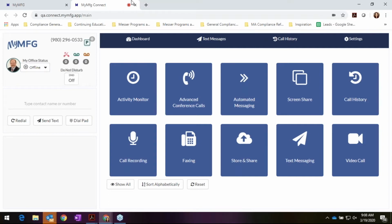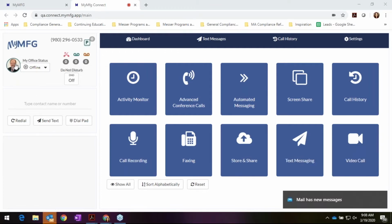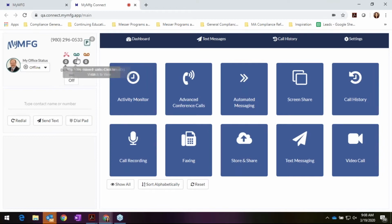Once you get into the Connect feature here, you're going to see a lot in front of you. You're going to see the MyMFG section here, which gives you details around your office status, whether you're offline, available, or away. You're going to have a quick view here of any missed calls and unread voicemails, and you'll see some functionality in here labeled agency. You are the agency as far as the Connect piece is concerned. So you have that available to you.